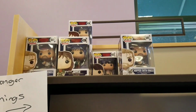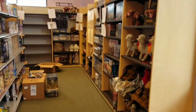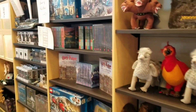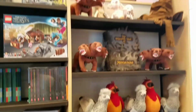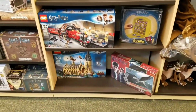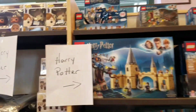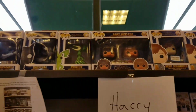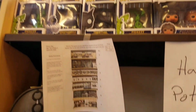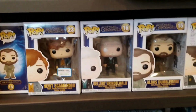They're still trying to fill it up. They got more of the pops up top. The Eggo card game. And then if we keep moving down, we got tons of Harry Potter. Of course, Harry Potter is a huge Funko line, so that will get its own section as well. And you already know, Crimes of Grindelwald here.